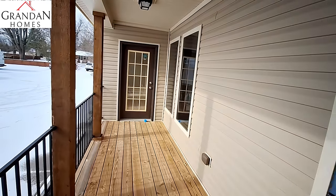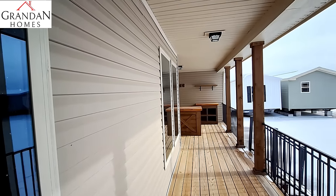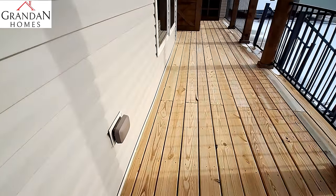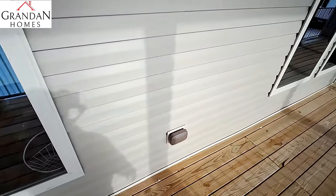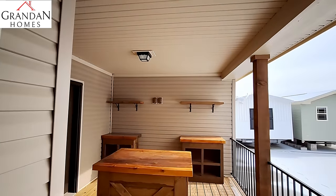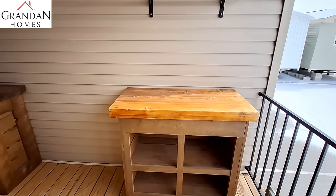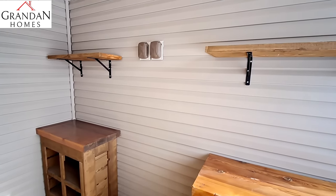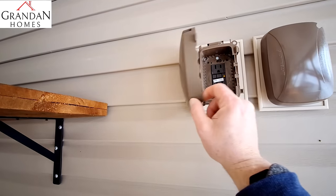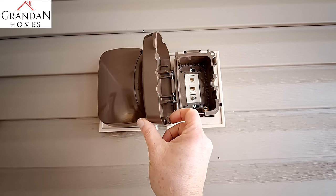So that's the door to your primary bedroom. We've got an electrical outlet right here. Now this island is optional, as are these two guys right here. You got the shelves, and then you've got some boxes up here. That's going to be your electrical, and this is going to be your coax and your Ethernet. Get you a better shot there.